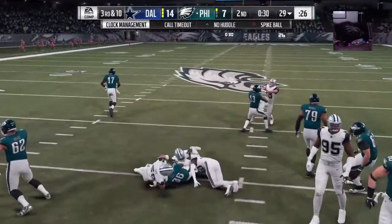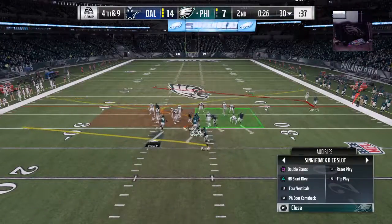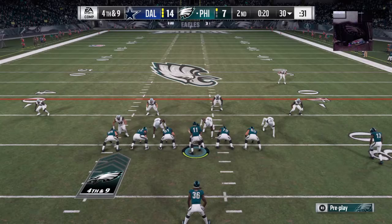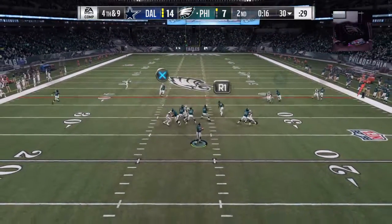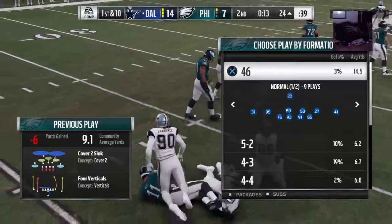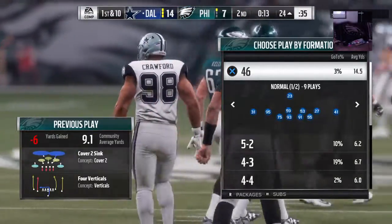They'll run with a second-year man. This is Jay Ajayi. Not much room here as he only gets it to about the 30. Only a yard on the pickup there, and it's going to leave him with a fourth down. Here we go on fourth down with Wentz. And he will go down. A Cowboys sack. DeMarcus Lawrence in there to sack him for a loss of 6.